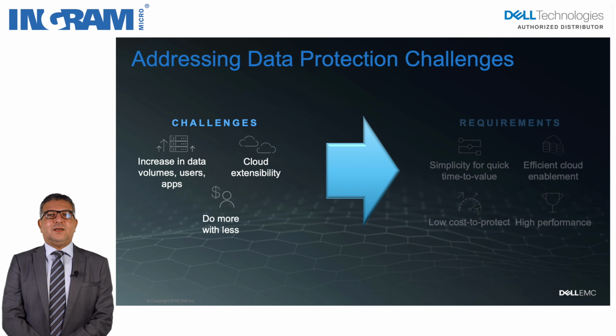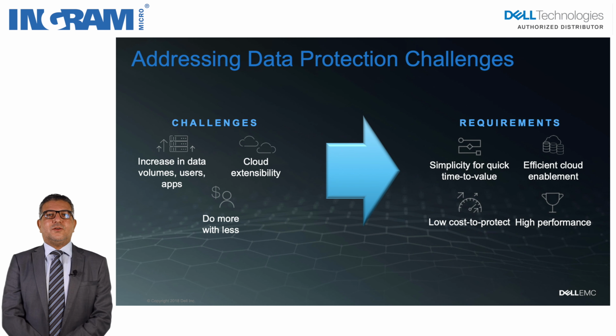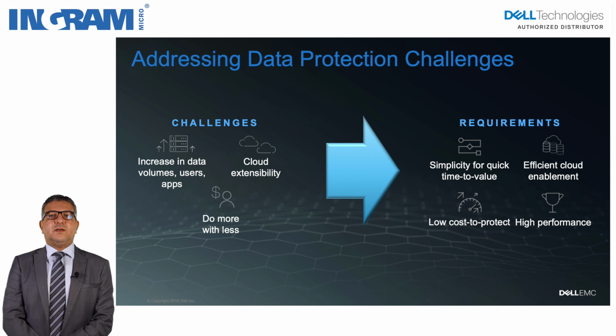In a recent IT spending intentions survey from ESG, 64% responded that their IT environments are more complex than they were 2 years ago. Top reasons for increasing complexity are, number one, increase in data volumes, two, increase in number and types of endpoint devices, and need for using both private and public clouds. In addition, of course, to more users.